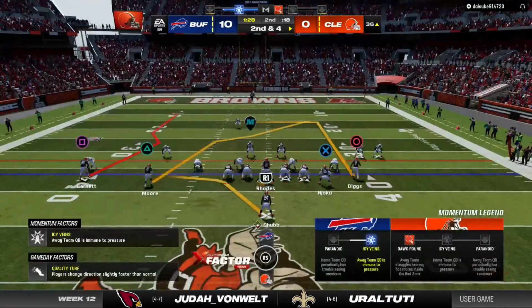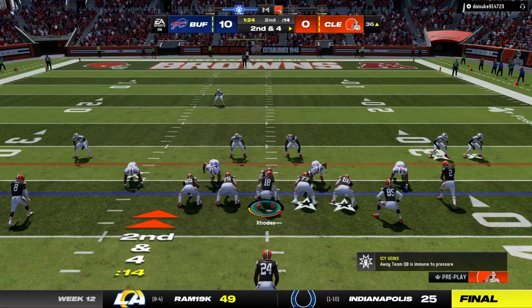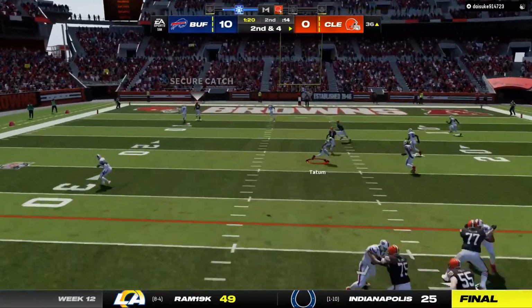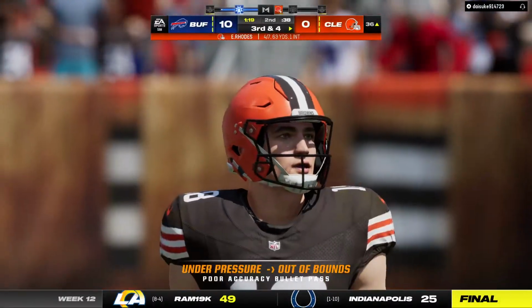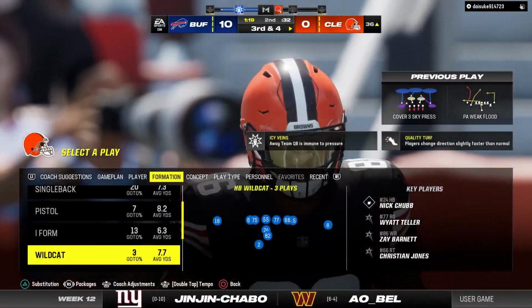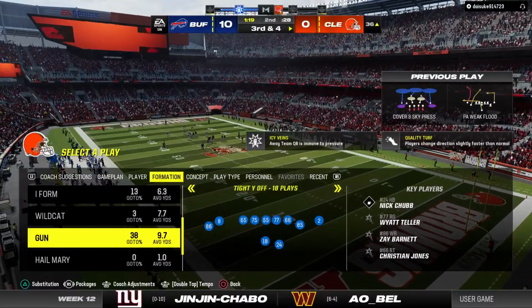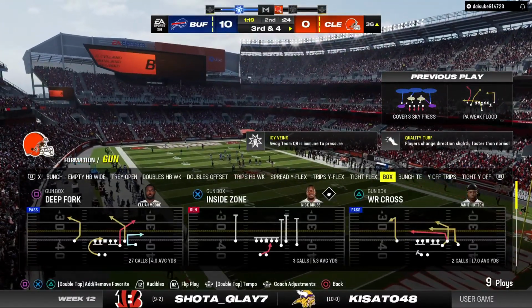Here now, 2nd and 4. Off play action, Rhodes. He's going to let this go, back of the end zone, and that will be incomplete. Tried to dial up the long one way out there, but it'll be 3rd down. Tremendous field position there and a perfect time to do exactly what they did. Take a shot at the end zone. And they went for the big play, just unable to complete it.